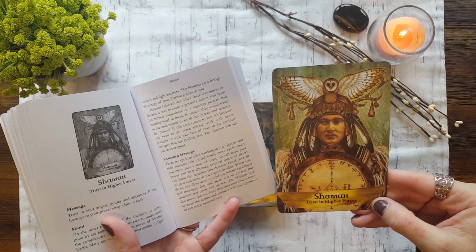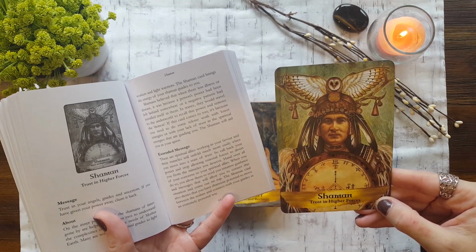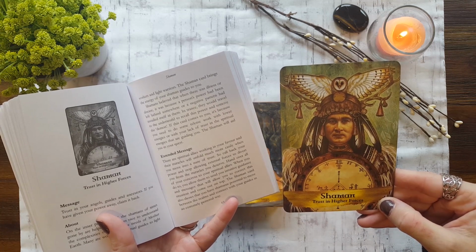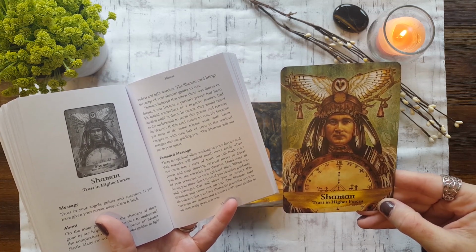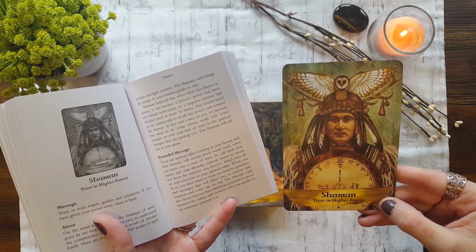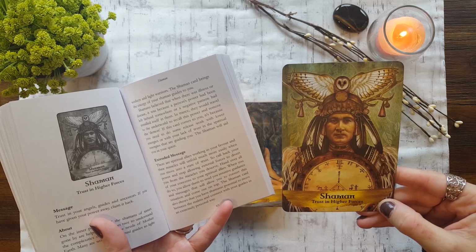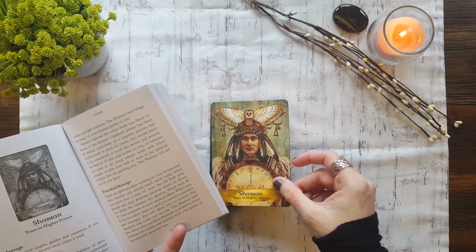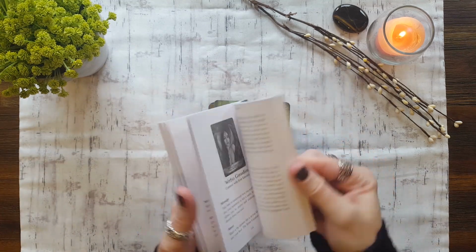Hand over all your concerns to your spiritual allies. When you do so, you allow them to send you intuitive guidance and messages that will allow you to correct the situation and come out on top. The Shaman card also shows you that you have shamanic potential to move between the realms and connect with your guides in an extremely personal way. So you have a beautiful little message in both, and we have that for every card.